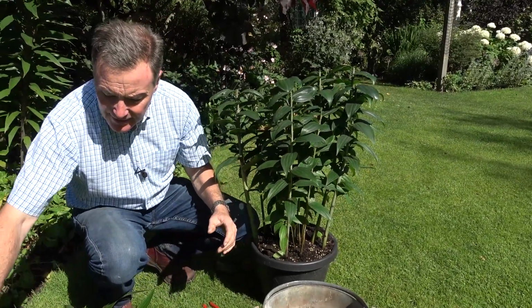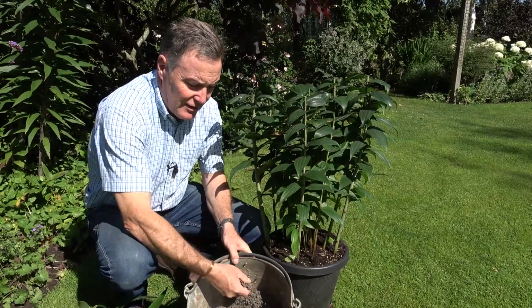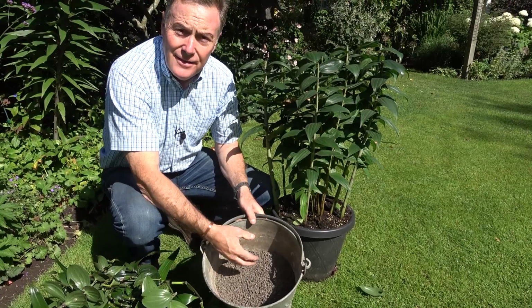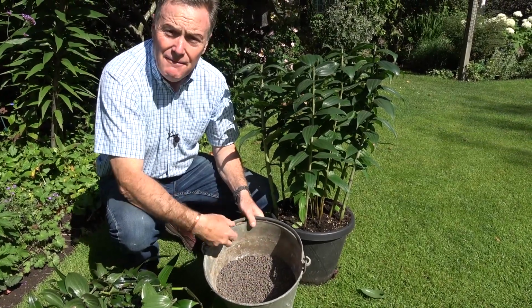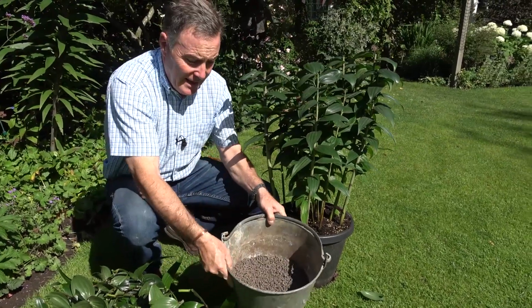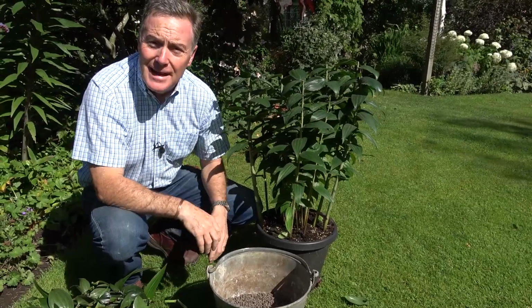And for the lilies that I've got growing in the borders, I'm just going to put a little bit of this general fertiliser. This is dried poultry pellets, but Growmore or anything that you've got. Just sprinkle a handful or two around the base, work it into the soil. If it's dry, water it in, and that just gives them that boost, and you'll get lovely big bulbs that will flower next year.